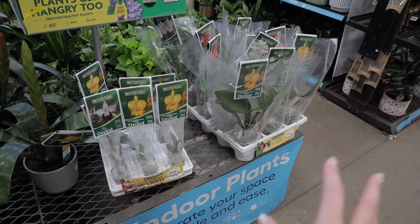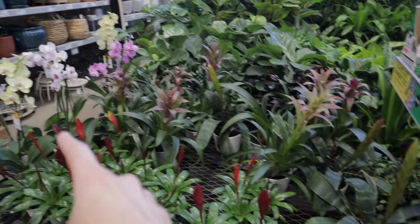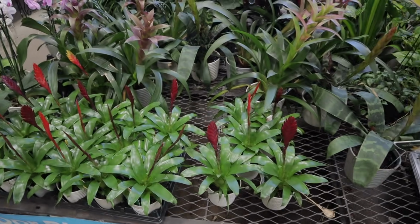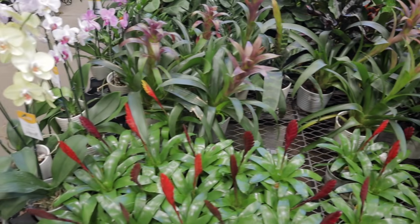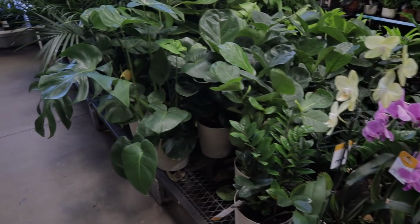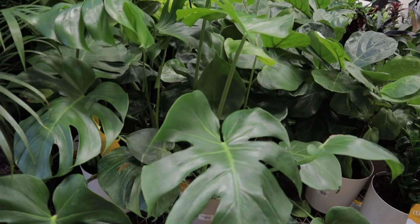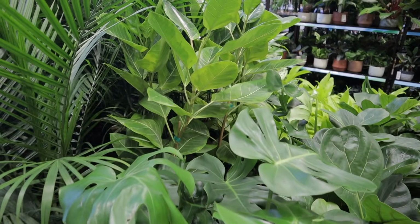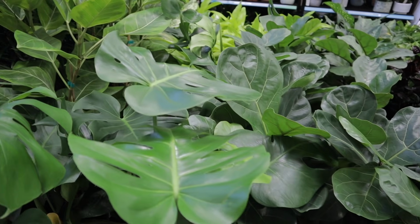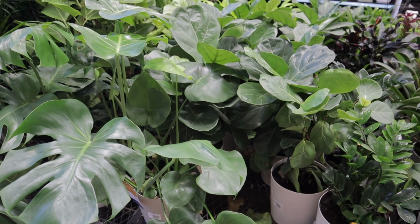So if you're wanting to find some fun orchids, typically at Lowe's you would just see the standard ones like these here, but I've been noticing they're starting to do this too. Some beautiful bromeliads. The orchids are $20.98. Let's see, we have Monstera deliciosa, a healthy looking one, and it is $29. Oh, they have a Ficus Audrey back here. I'm sorry, not Audrey, Altissima. And some cute little fiddly figs. And they are all $29.